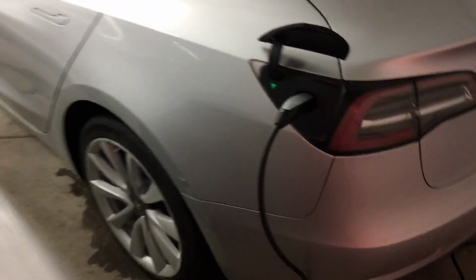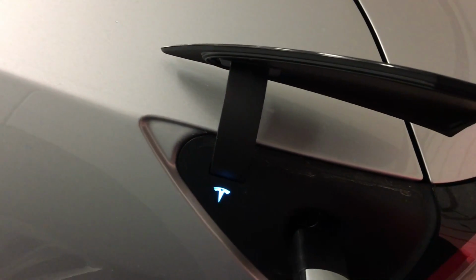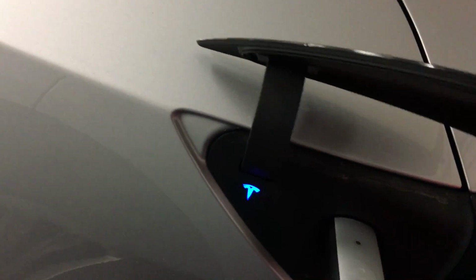I do like this, how quick it is with this. What's this? Look at that. Fast draw. It's like a 6-shooter of electrons.